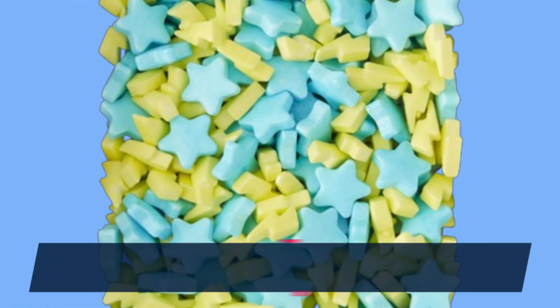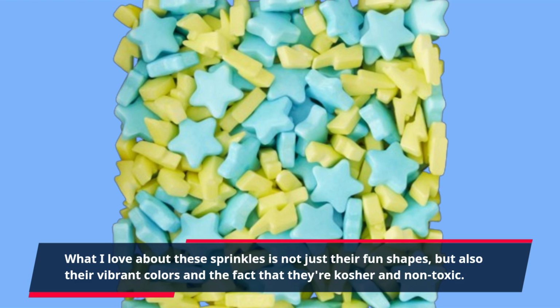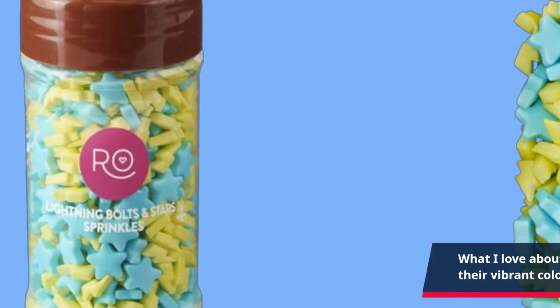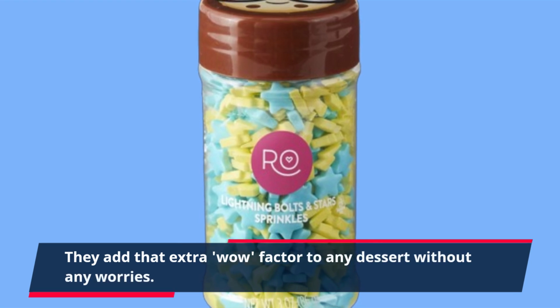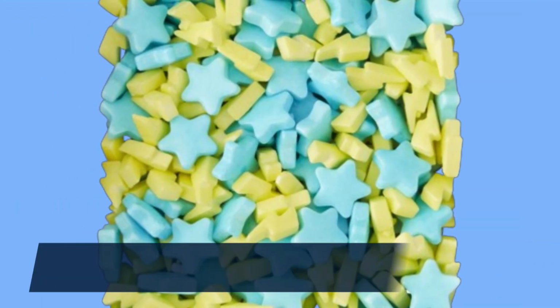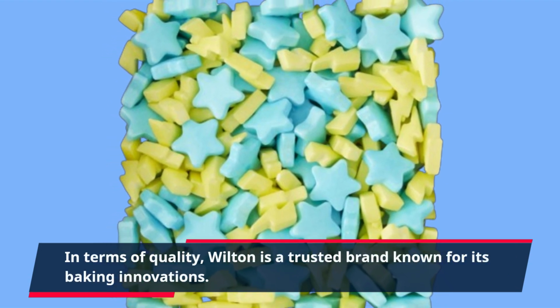What I love about these sprinkles is not just their fun shapes, but also their vibrant colors and the fact that they're kosher and non-toxic. They add that extra wow factor to any dessert without any worries. In terms of quality, Wilton is a trusted brand known for its baking innovations.